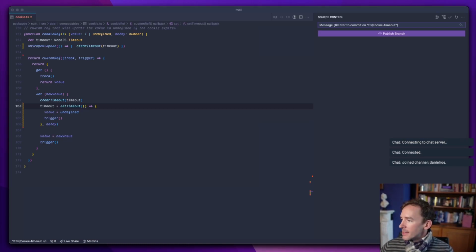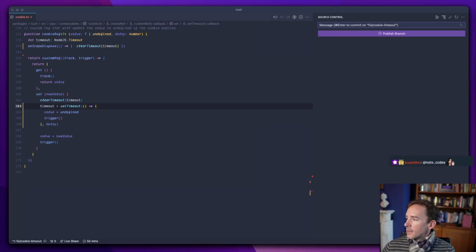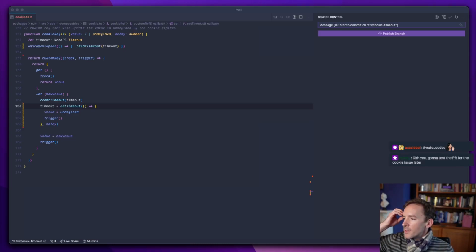Okay, so let's see, is this actually... Oh, this is a bit weird. Can people actually see my screen? That's a bit strange. Let me just check something. Well, I am going to need to see what is going on. Can people see anything other than my VS Code window?